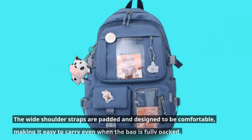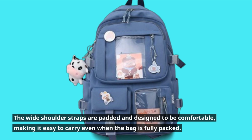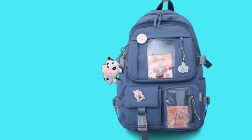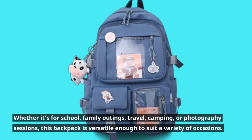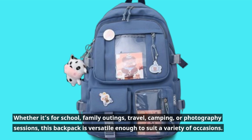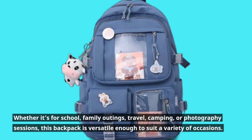The wide shoulder straps are padded and designed to be comfortable, making it easy to carry even when the bag is fully packed. Whether it's for school, family outings, travel, camping, or photography sessions, this backpack is versatile enough to suit a variety of occasions.